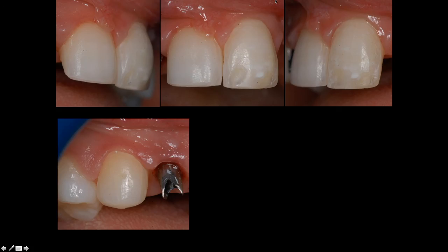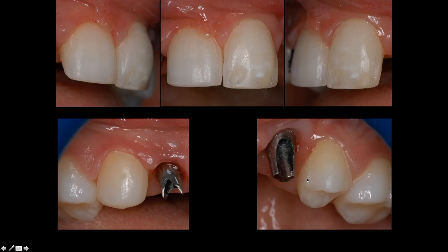Same thing on the canine, number 13, with a finish line and a butt joint on the incisor, and this is the molar that was untouched. You can see on the premolar side, which is number 25, there was a full occlusion veneer, because this tooth was rebounding and going apically. We needed to give her occlusion.